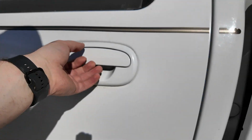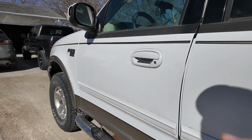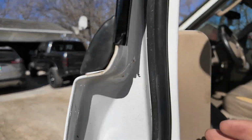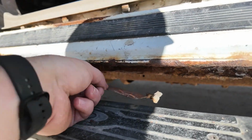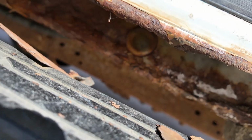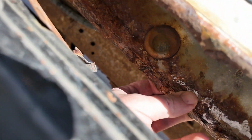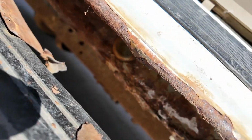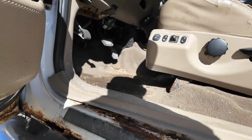Oh, that door is locked for some reason. Here, I should have the keys here somewhere. Well, at least we know that works. And same with this one. So I already started peeling this off, but it's all shot under here. And the inner lip here, the pinch weld, looks like it's solid. So I should be able to just get a rocker guard patch and then throw it in there and connect to that.